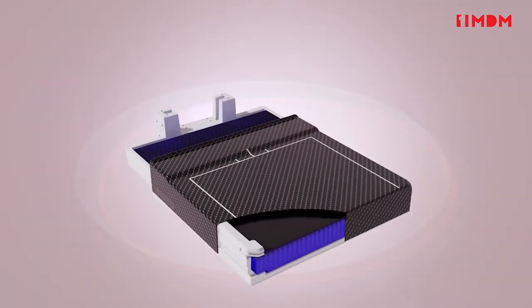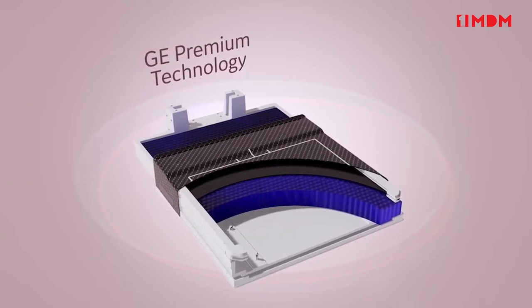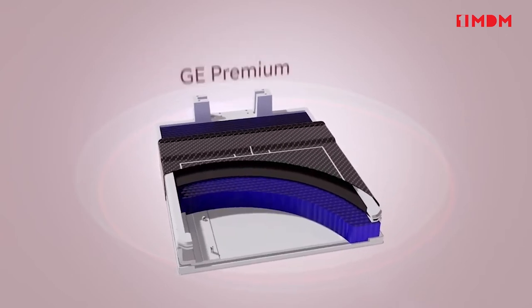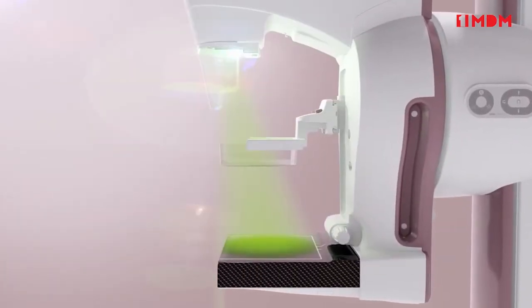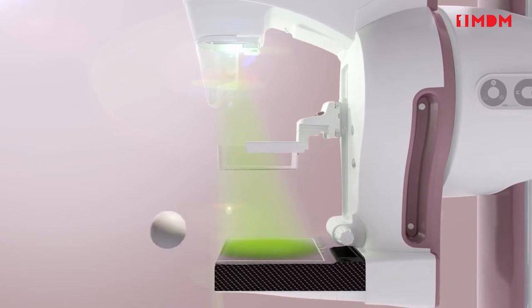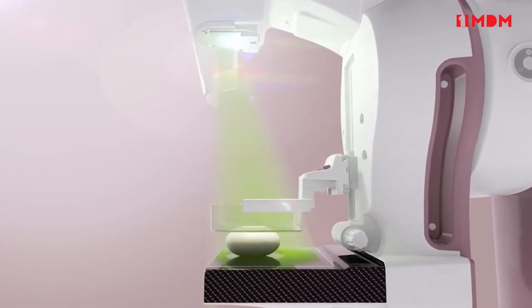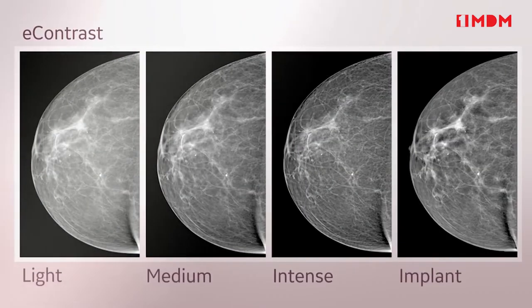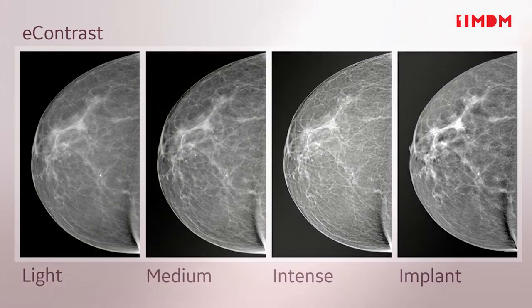This new mammography system delivers exceptional images with the same high detective quantum efficiency, or DQE, detector found in GE's Senographe Pristina. Senographe Crystal Nova limits dose to patients, making dose a concern of the past, with a dose level significantly lower than those in standard guidelines. Optimize visual comfort by selecting the preferred e-contrast setting among four post-processing settings.